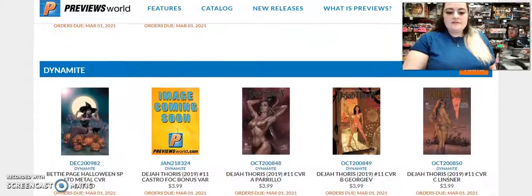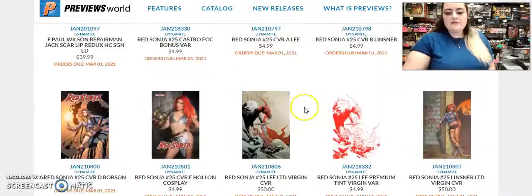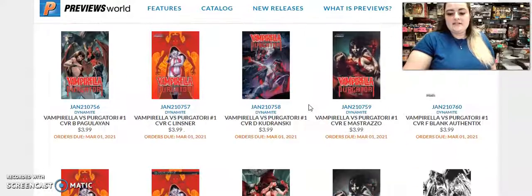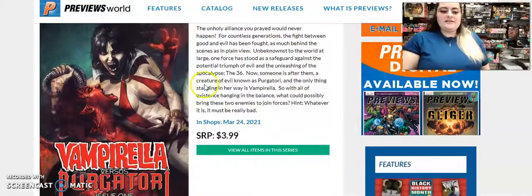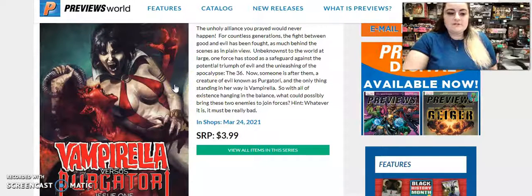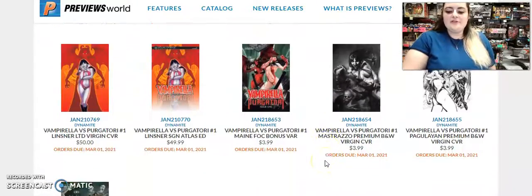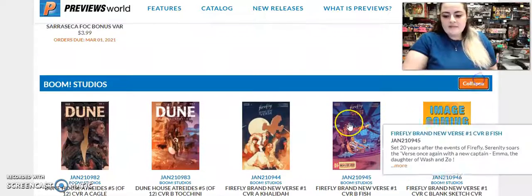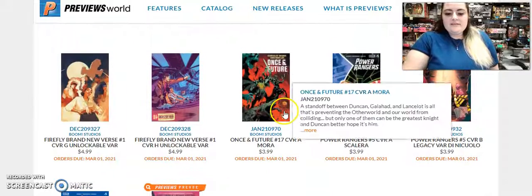So then if we keep scrolling down, we have some Dynamites. Lots of Tarzan, Red Sonja, and then I'm very excited for this Vampire vs. Purgatory. This Marco Maestrazzo is one of my new favorite artists, especially for variant covers, and I do think this one's probably going to be a really hot one once it releases. Not too hot, but I definitely really enjoy that cover, and I do think he's going to get overlooked quite a bit.